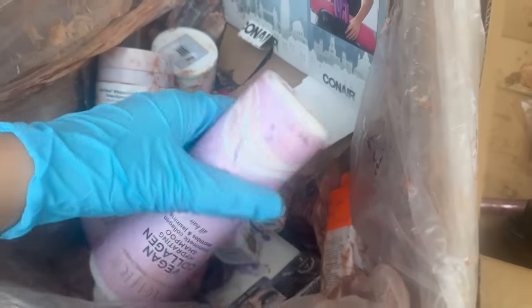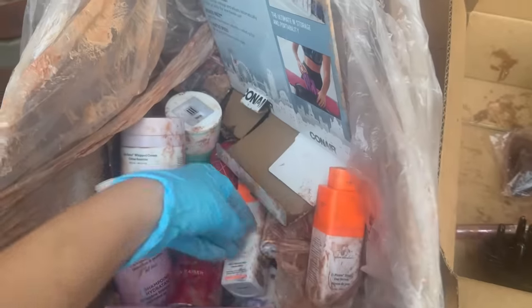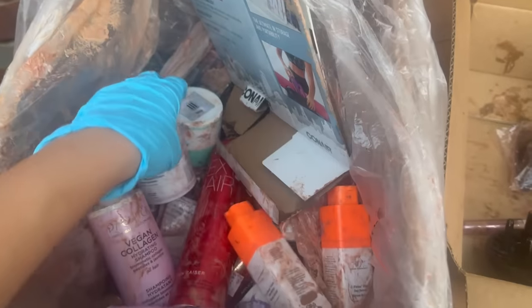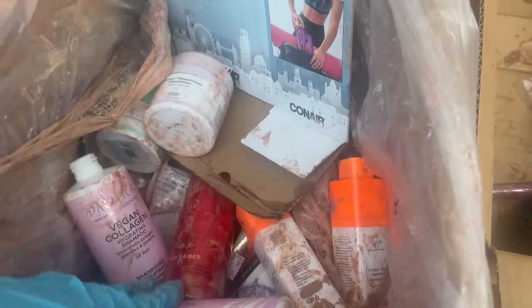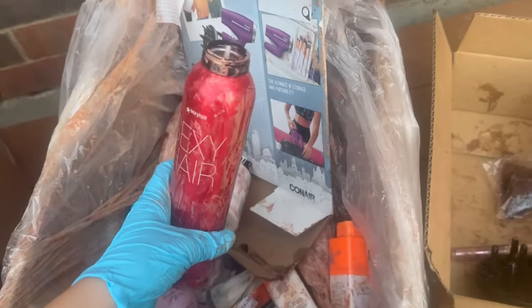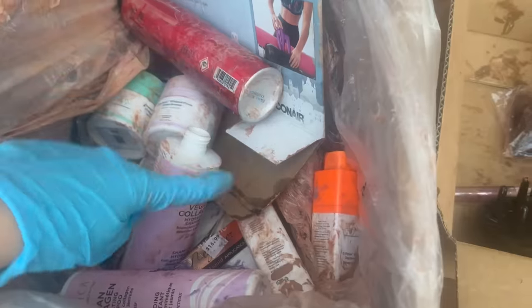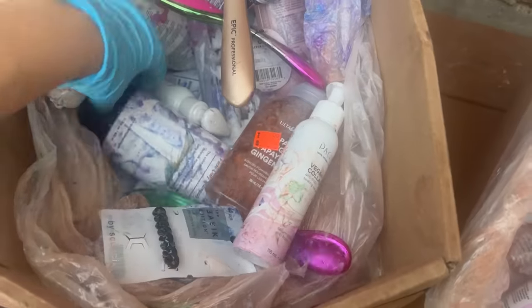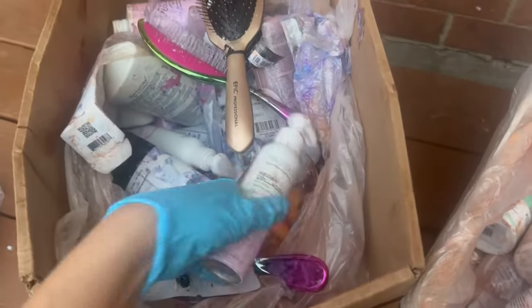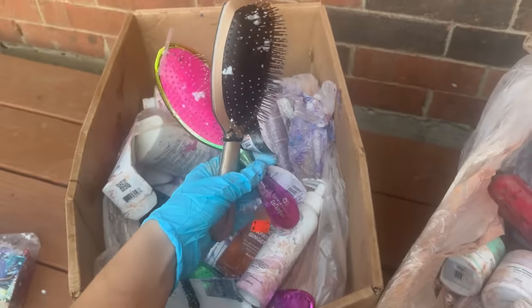It is super messy today, but there's a bunch of Drunk Elephant skincare in here that I'm able to save because they couldn't break the tops on it. There's some moisturizers like that, another one there. There's also a hairspray. They just popped the top off, but this one is full. And then of course the hairdryer was also in this box. And then this box over here, a lot of it is just completely dumped out. There's so much shampoo and conditioner, but there's some things like this that I'm able to save, a couple of those. And then there's also some hairbrushes in here.